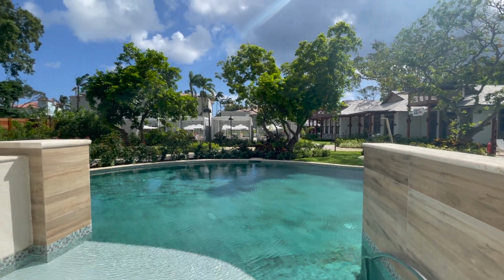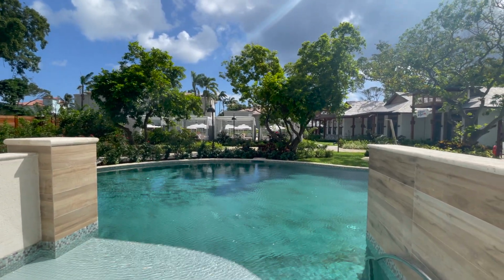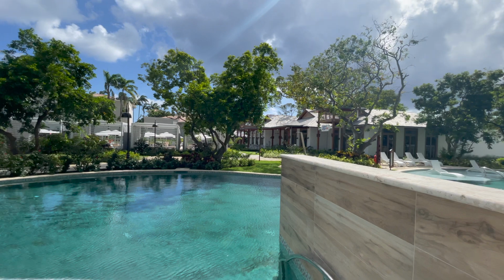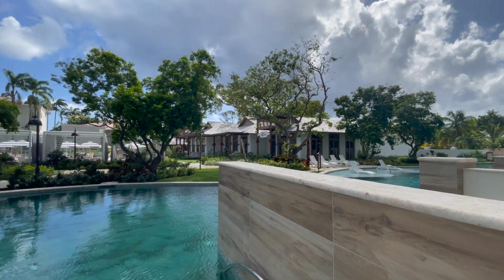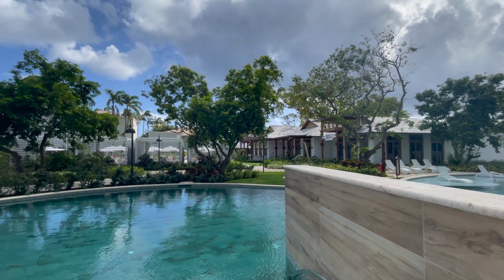And then looking across, we've got the newest pool, which I think is the St Lawrence pool, and then over to Heart and Soul, which is going to be a deli once it opens. And then at the far end of that building, we've got the Greenhouse restaurant.